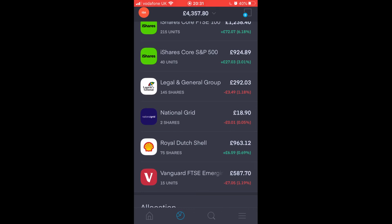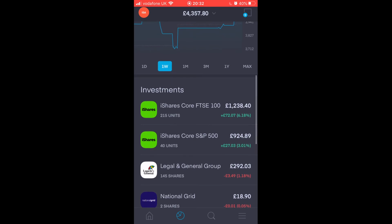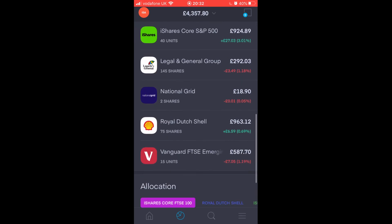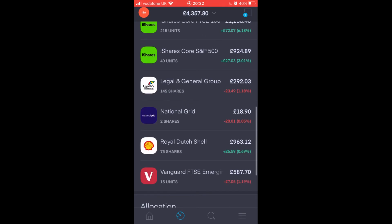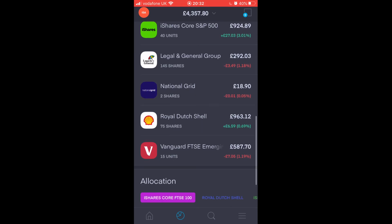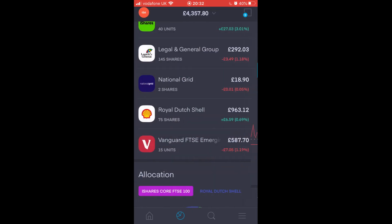But again, I don't know. And it just keeps making me think the whole quote of time in the market's better than timing the market. I think it was Peter Lynch, possibly. If I got that wrong, someone will let me know in the comments section below, I'm sure. So yeah, nothing's really changed with the FTSE 100 or the S&P 500. I've not bought any more in the Legal and General group. That's still the same. It's been good to see that they've started to climb back up though. So that's promising as well.